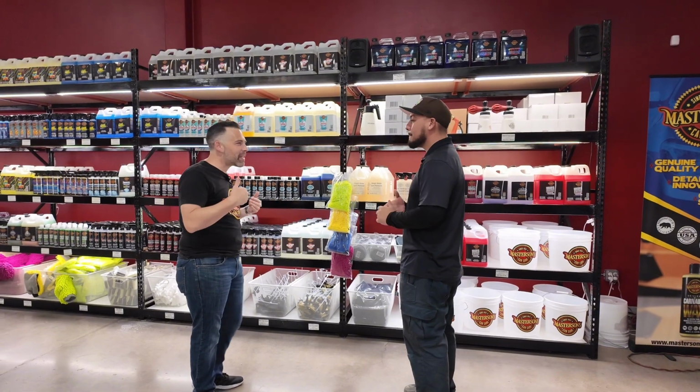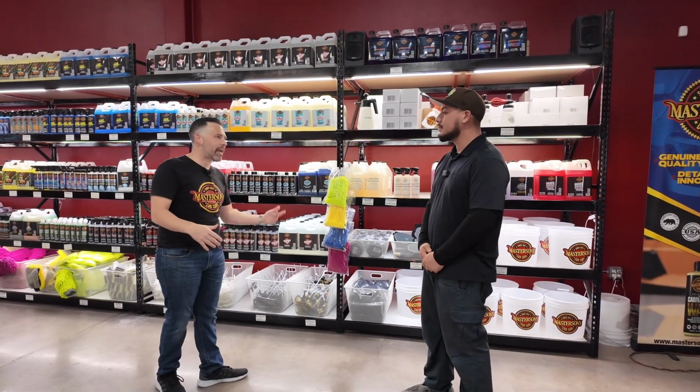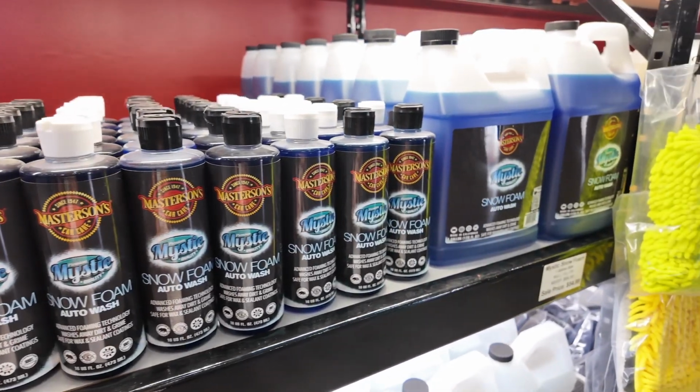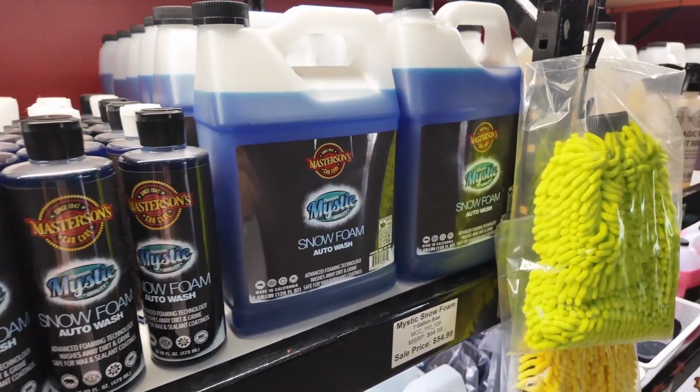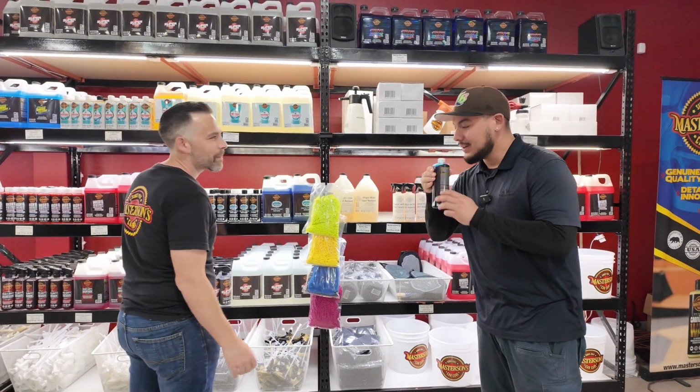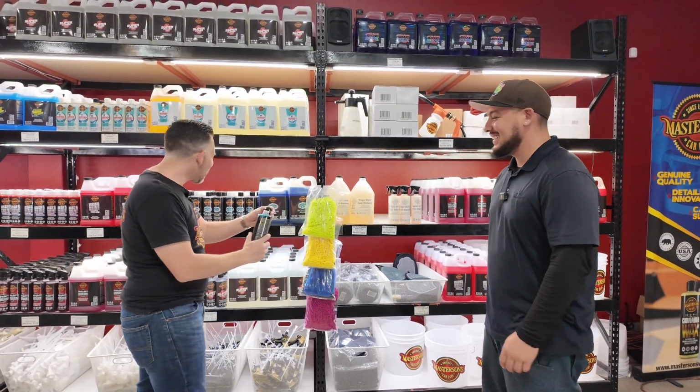You know, that's really good. We believe here with detailing, you want to pick the right tool for the right job. So we actually make 3 different soaps here. We make a snow foam, which is personally my favorite. Smells like Mystic Mountain blueberries. Take a smell of this. This is a pretty crazy scent. Oh yeah, it does smell like blueberries. It smells pretty good, right? This is a pretty cool scent.